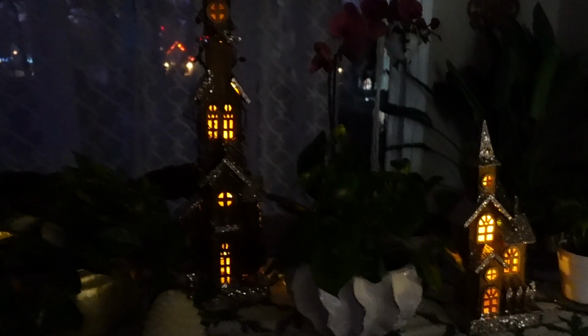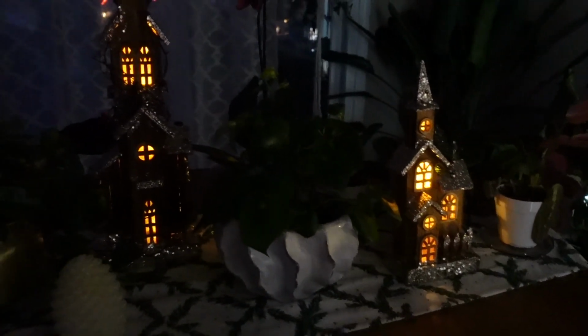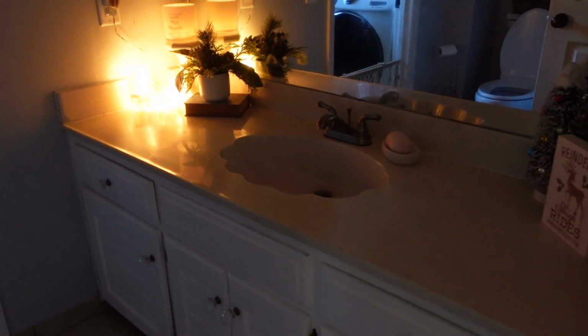The pine cones also glow, and I just love these. I went crazy in the living room, so I really kept the dining room kind of simple and easy. I even did a little bit of decorating here in our guest bathroom.